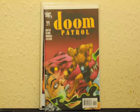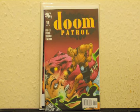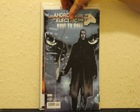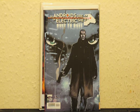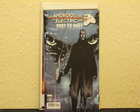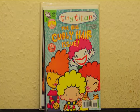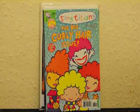Doom Patrol number 11, which I thought was a really good series actually for Doom Patrol, with Keith Giffen on writing. This one is Do Androids Dream of Electric Sheep, Dust to Dust, which was the prequel to the book Do Androids Dream of Electric Sheep, which was also turned into the movie, as everybody knows, Blade Runner. Yes. Tiny Titans, yay, number 30. The big curly hair issue. No sniggering at the back there.